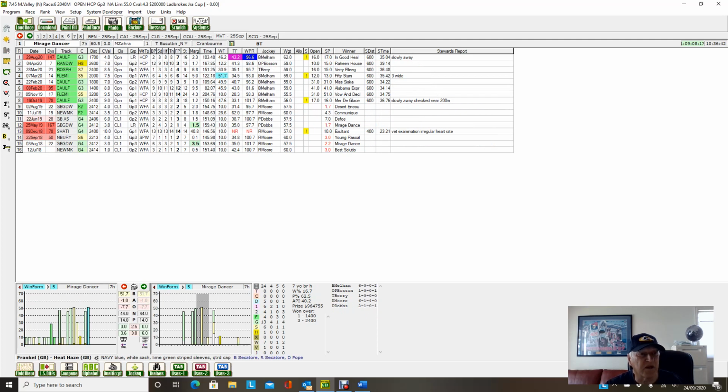Okay, looking at the next runner, it's Mirage Dancer. It'll be second up. If we have a look at it, second up last time, it only ran a 49.9 second up. So obviously we're not going to consider that, and no reason to scale back that penalty.